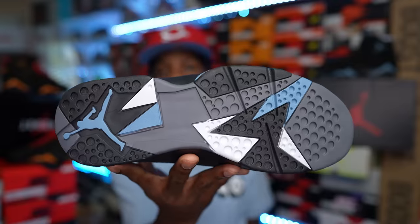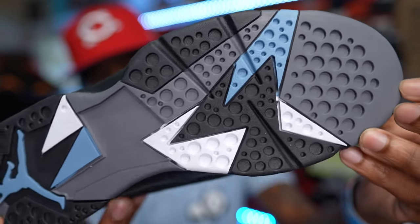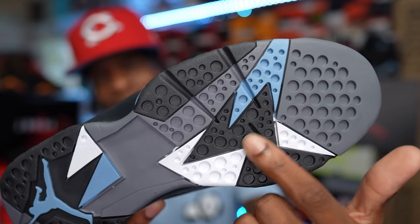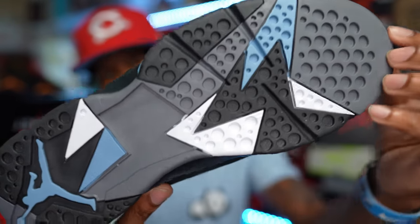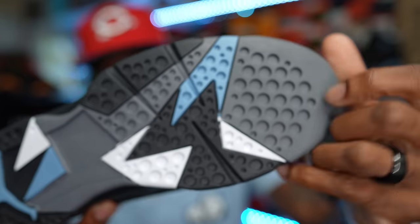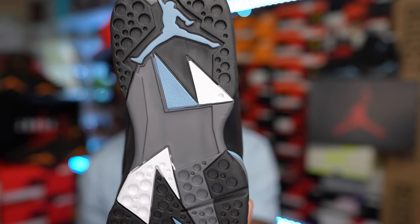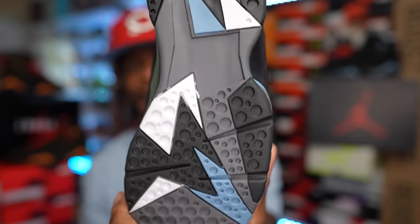So taking a look at the bottom, the outsole, y'all. Nice looking outsole on this shoe. As you can see, you got your dark gray hits. You got your white, your black, your white, and all type of different designs, man. I can argue and say that that's a 7 right there, right? I don't know, but you got all type of designs on the bottom. You do got a Jumpman right there on the bottom. You got your hit of that blue, the white, you know, nice little 7 bottom, man.